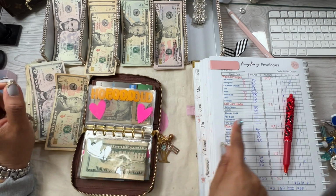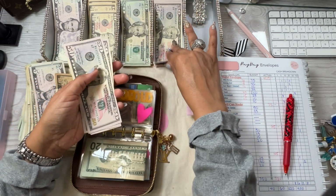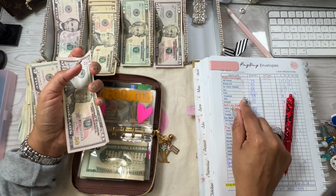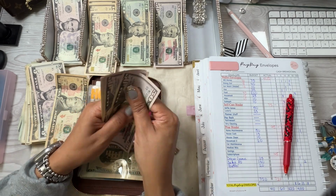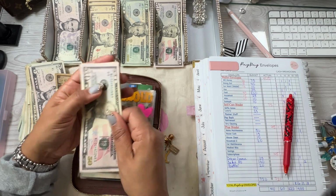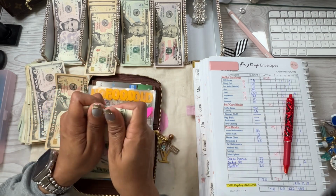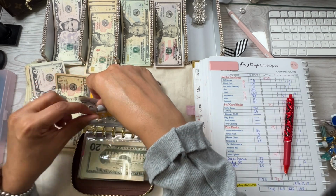So food is going to get $200. I have budgeted $800 for the month for food. So as you can see, we have $47 left over. We didn't spend our food budget last week. So let's see how we do. 50, 100, 150, 200. So hopefully I'm only going to buy what we need. If we don't make it to the grocery store and we have food in the house, then that's all that matters. And this money will get rolled over.